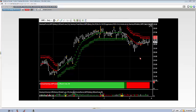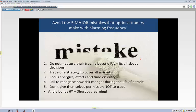Okay, on to the 5 major mistakes that options traders make with alarming frequency. In fact, any traders make with remarkable frequency. A lot of this reiterates what I've covered already. Firstly, they don't measure their trading beyond profit and loss. The next stage down from looking at those 3 things we talked about before is to look at the actual decisions, the decision making behind your entries, behind your exits.